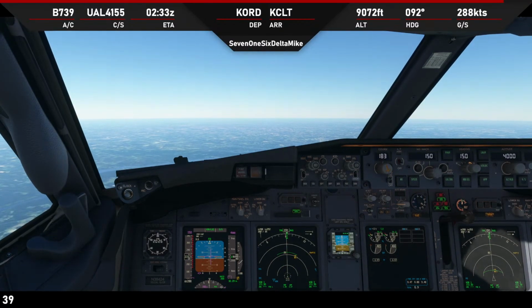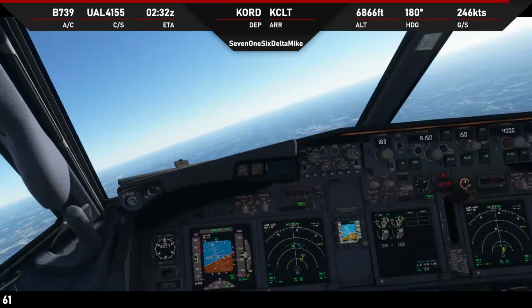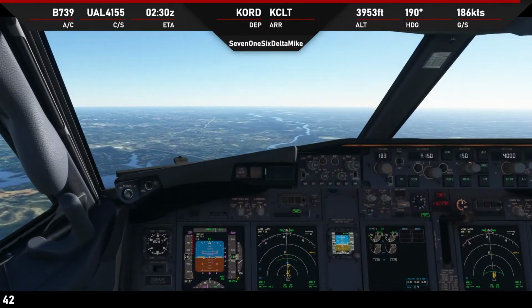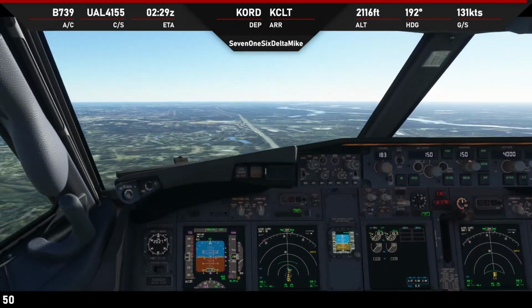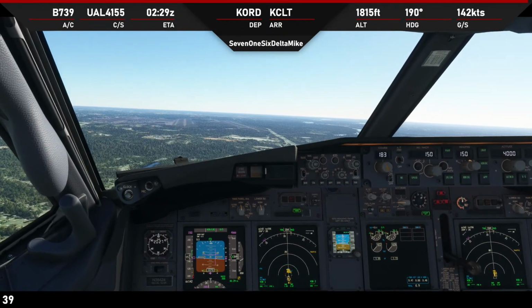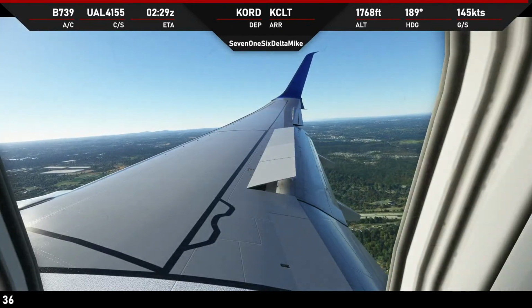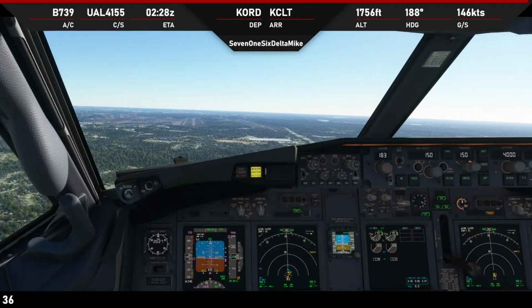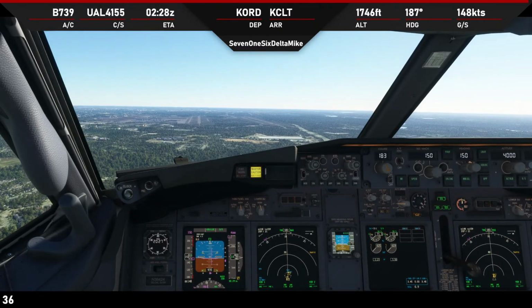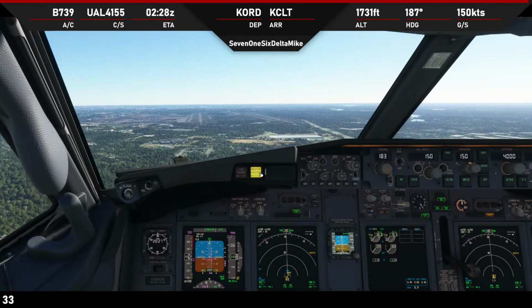Traffic. Let's pause this and let's speed it up a little bit here. All right, we'll watch it from here. Terrain. Traffic. Things getting set up here.